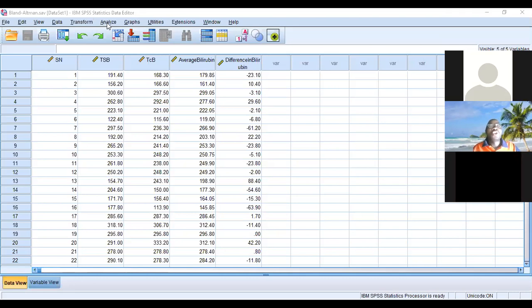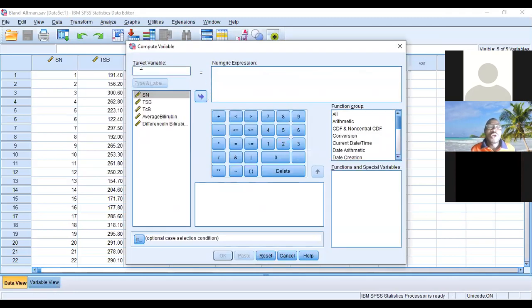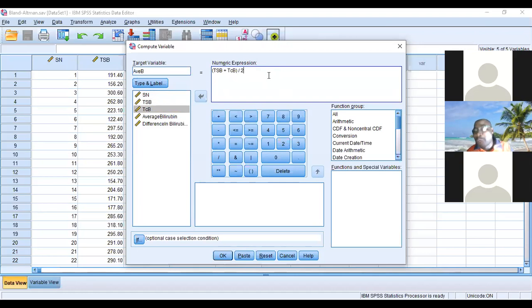So let's say you want to calculate the average. Very simple. How I calculated the average: you just go to Transform, Compute. I just say average bilirubin. So if you say average, all you need to do is bring your bracket here and move TSB plus TCB, you move this one, slash, that is divided by 2. That's all. Because I'm dividing both of them after adding, I first of all bring out the brackets, so that when you add it, before you divide, you remember BODMAS.